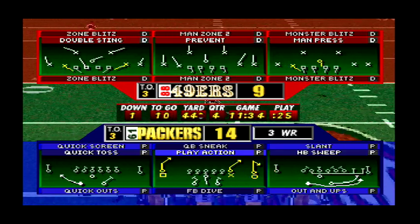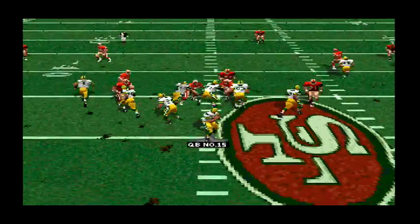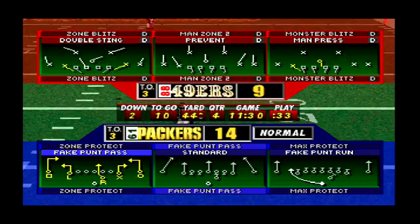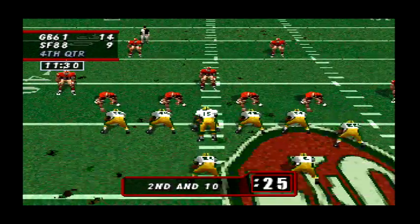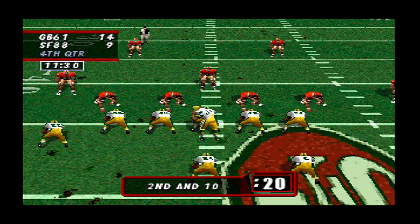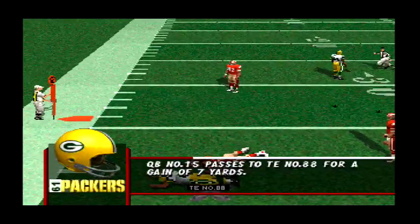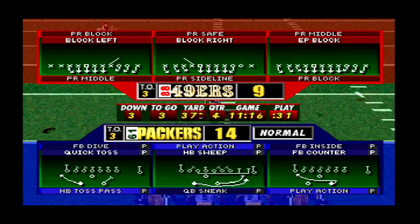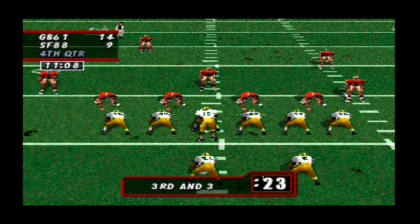It'll be first and 10 at the 44. Incomplete. It's second and 10 at the 44. Number 88 with a 7-yard gain on the pass. Number 15 has thrown for over 300 yards today.